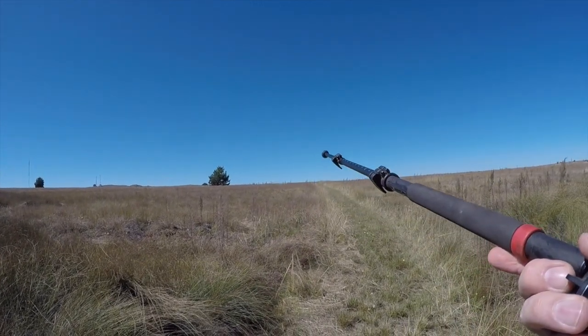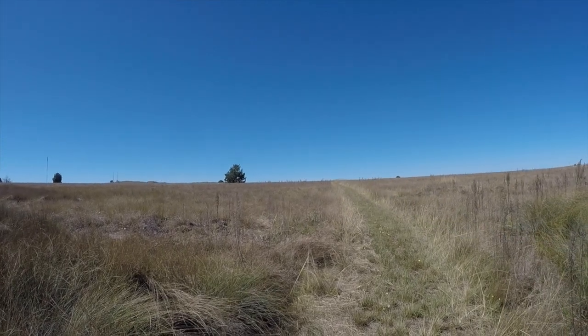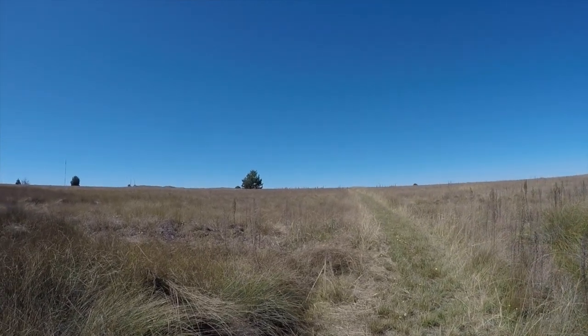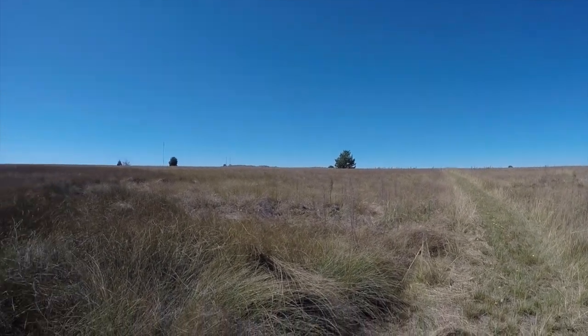Blesbuck there, just on that edge. The wind is coming from the south, so we're going to turn around, come in behind those trees and see how close we can get.